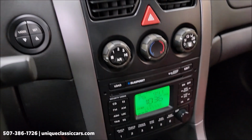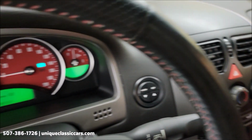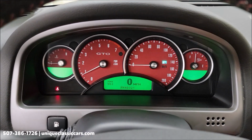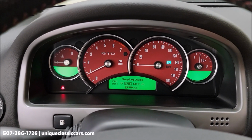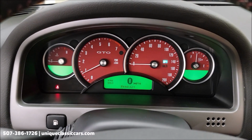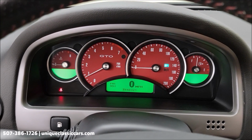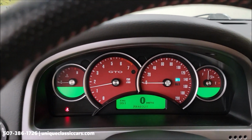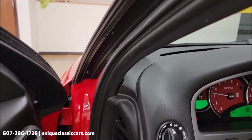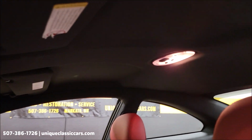Alright. The stereo system obviously working. Turn that down a second. And you'd be able to scroll through your information center with a button on the right over here. All of that in working order. No check engine lights, service engine soon lights, anything like that on. Of course, the red-faced gauges. Good sounding car. Headliner, also in fine shape.